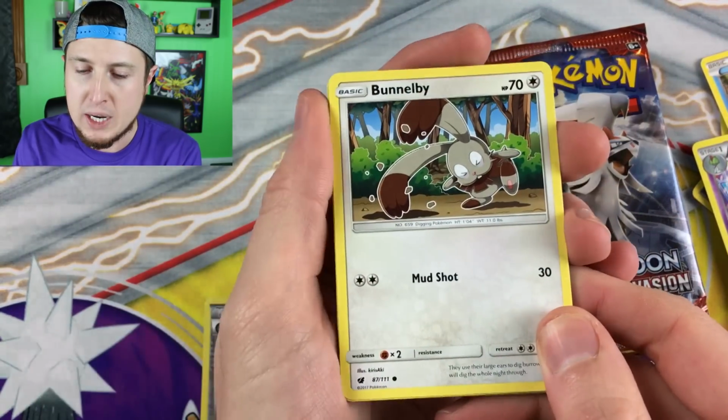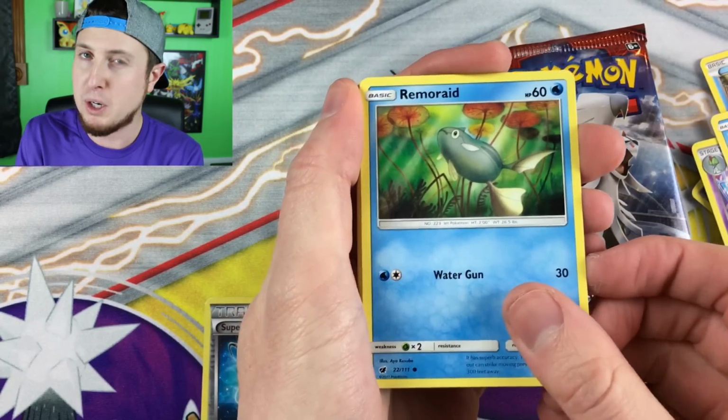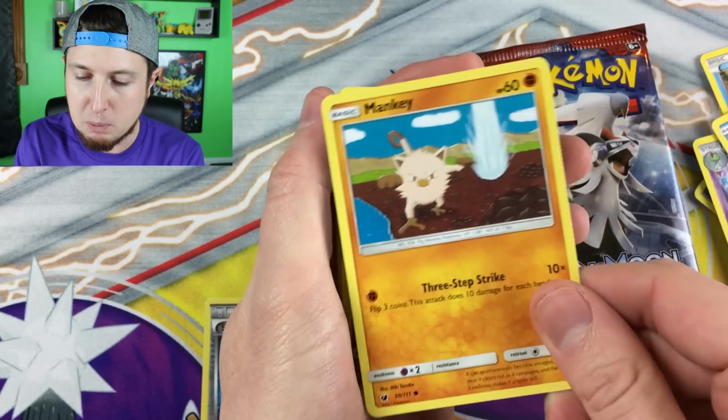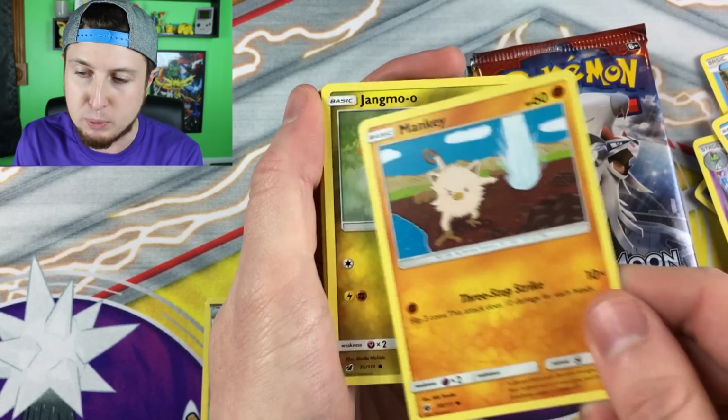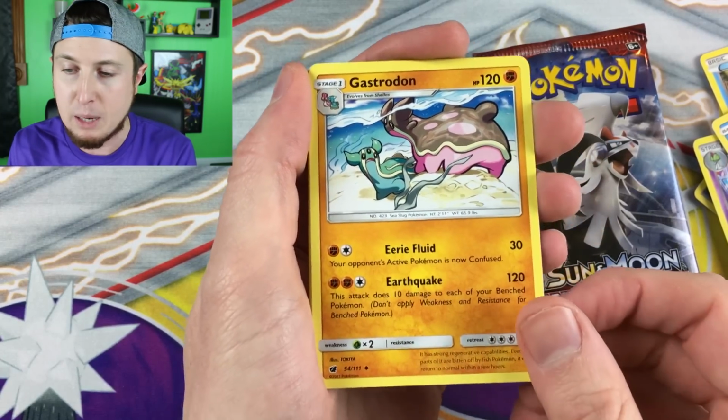All right, we have a Bunnelby. Shellos, how's my Bunnelby impression? Rimmerade, a Mankey. Did that Mankey cause some mischief? I think it did, and it's running away from the crime scene. Jangma OO, an Energy. Let me file that away in my filing cabinet right back there.